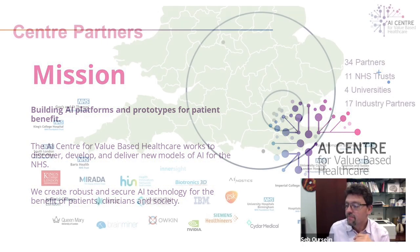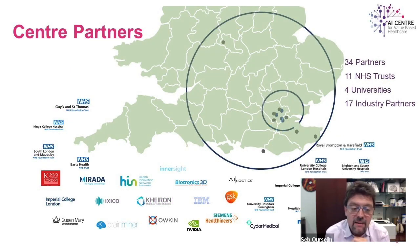Next slide, please. So our AI Centre has been growing quite substantially over the years, and we now have over 34 partners, of which 11 are NHS trusts. Most of them have been around the southeast of the country, but we have started to reach out to many other colleagues, and I'm pleased to mention that the latest NHS trust to join our partnership is in Birmingham, and we will continue to support, deploy and extend our partnership into many trusts across the country.